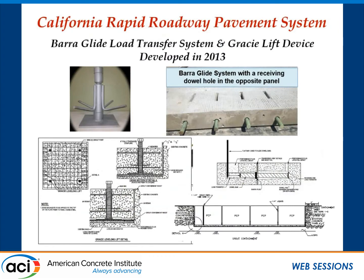This is a modification of that same concept, the California design. Here we still have the same 18-inch long, or whatever length, dowel bar slot, except the opening is only in the back end. Once all the panels are placed, they would come in and slide the dowel bar into the hole in the adjacent panel, and then come back with a cementitious material or a polymer, polyester grout material, an approved material, and fill in the slot and the gap in the hole in the adjacent panel.